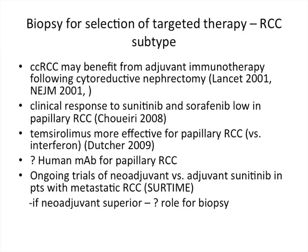The determination of RCC subtype from biopsy, however, is useful for guiding systemic treatment of metastatic disease because in this area, we know that RCC histologic subtypes respond differently to different targeted therapies. Two randomized controlled trials have suggested that patients with clear cell RCC may be more likely to benefit from adjuvant immunotherapy following cytoreductive nephrectomy.